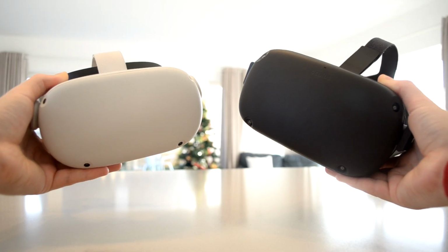I do think the strap on the Quest 1 is ever so slightly better, but because the Quest 2 is lighter, it sort of makes up for it. It's not pulling down as much on your face because it's a lighter piece of tech compared to the Quest 1. So for comfort, I really don't see much of a big difference in them.